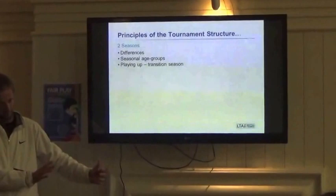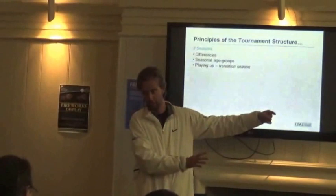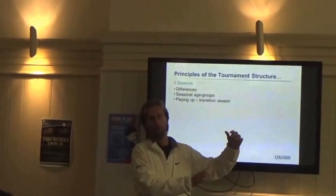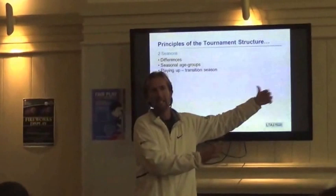In the second season of an age group, we allow players to play up as a transition. There are certain things around that, which again we'll come on to step by step, but just keep it simple. You can play up, you don't worry about the winning and losing and what comes from the match. You're just playing up. Exactly. It can be very simple, okay? So I'll come on to the other bits as we go through.